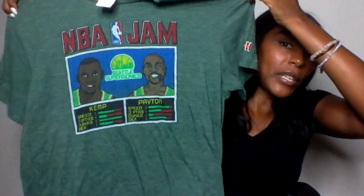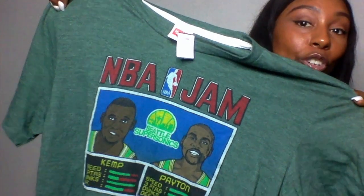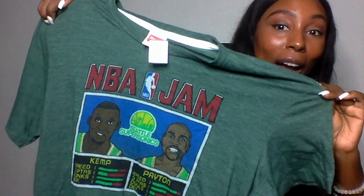Cabo, okay? This next item is something that I am super excited about, even more excited than the shoes, and it may or may not do as good as the shoes. This really, really cool t-shirt is a vintage NBA Jam, which I used to play with my brother, okay? So I remember this back in the day, y'all. When I first looked at this shirt, I was like, no freaking way, right? I'm thinking this has to be a reprint.